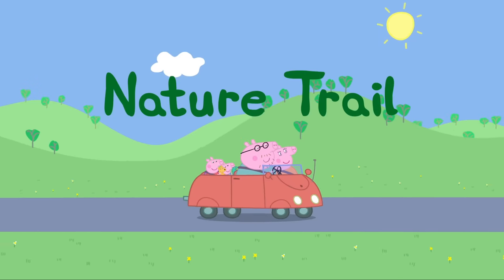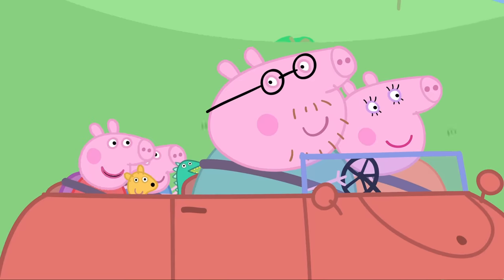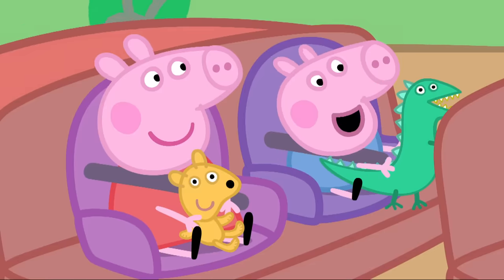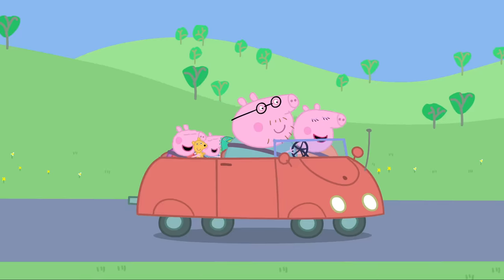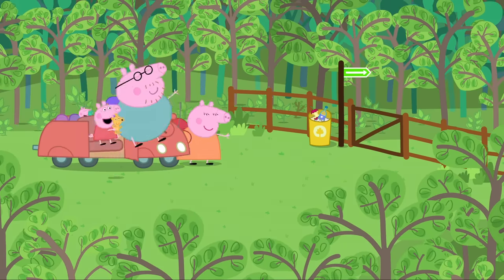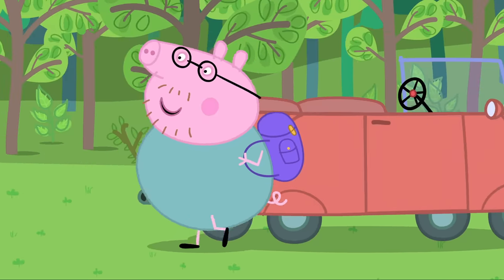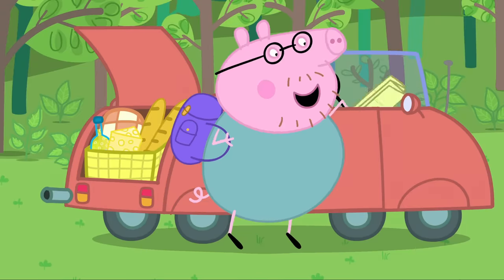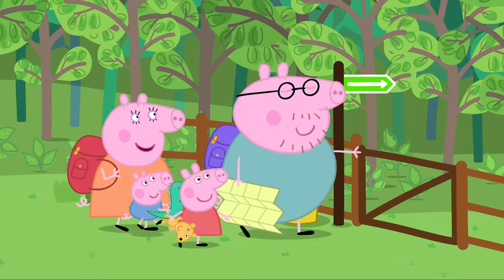Nature Trail. Today, Peppa and her family are driving out to the countryside. Daddy, what will we see in the countryside? We'll see birds and trees and flowers and bees. Dinosaur. No, George. I don't think we'll see any dinosaurs. This is the start of the nature trail. We're here. Hooray! Daddy Pig, don't forget the picnic. As if I would. Daddy, how do we know which way to go? Easy. The map says there should be a sign showing the start of the nature trail here. Well done, Daddy Pig.